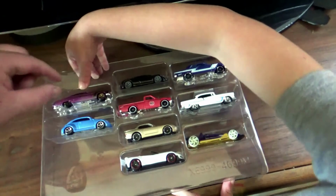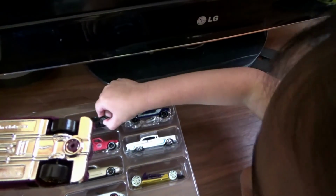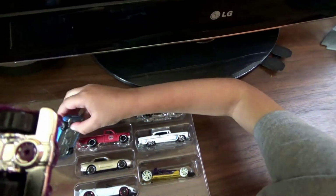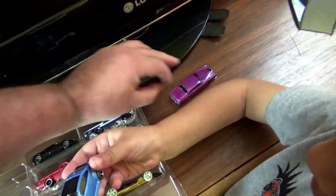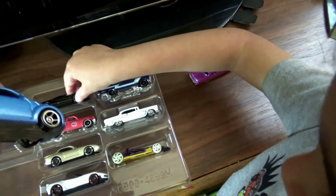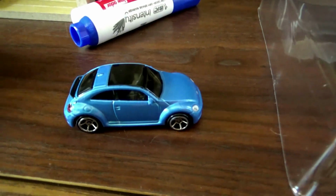Let's see what we got here. This guy. It's a nice, pretty purple and black paint job. Oh, that's cool. That's a pretty cool car right there. I'm not quite sure what it is though. It doesn't say what it is, but it's a cool car. It used to be called Fish and Chipped. It was a British car. That's cool. Then we got a nice Volkswagen Bug, a nice Volkswagen Beetle. It's a newer one. There's the Volkswagen Beetle. Awesome.